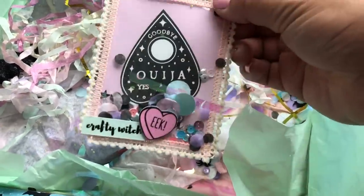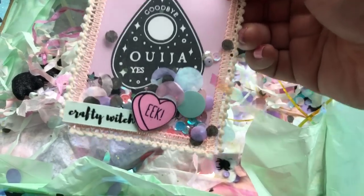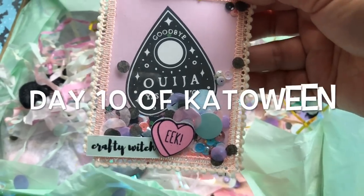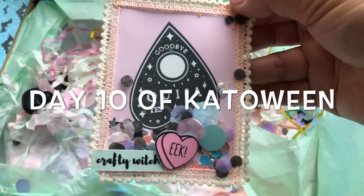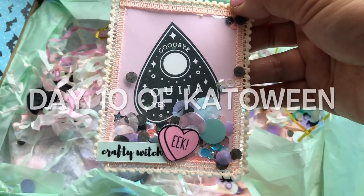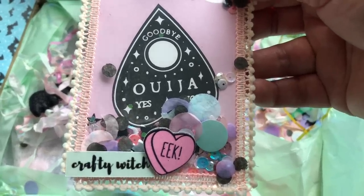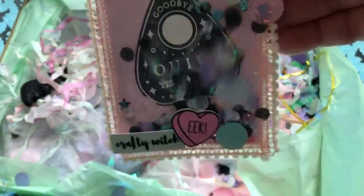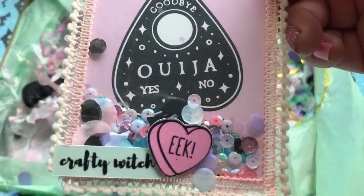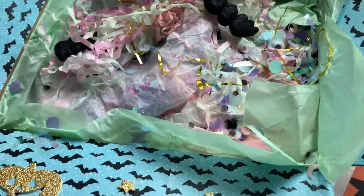Thank you. Here is a shaker that she created. I know she's been doing 100 days of Pastelloween, or Katoween, and I'm going to do my best to include all of those days so you can go check it out. You can follow her on Instagram as well. She's KatPaperLove. This is a little shaker. I love it. I absolutely adore it. So super cute.